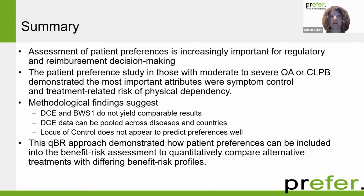When investigating the methodological research questions within the preference study, the findings suggest that the two methods used did not yield comparable results, but that the DCE data could be pooled across the two diseases, OA or CLBP, and across the two countries looked at, UK and US. Further, it showed that the locus of control didn't appear to predict preferences well.